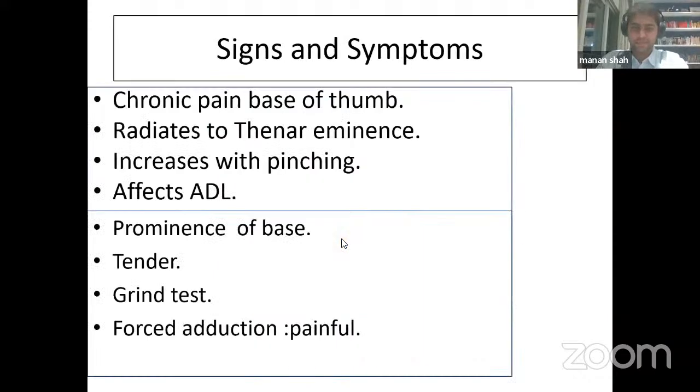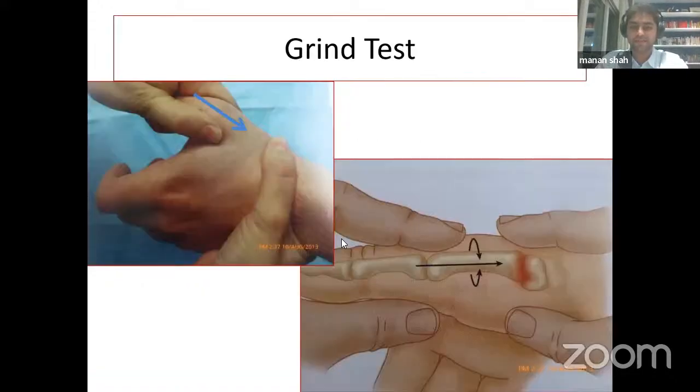Carpometacarpal arthritis. Generally there will be chronic pain at the base of the thumb that is radiating to the thenar eminence. Pinching aggravates this pain and it affects activities of daily living. The base is frequently prominent at the first CMC joint. It's tender. A grind test is also positive and forced adduction is painful. A grind test is performed by rotating the first metacarpal while applying an axial load to the joint, and this is frequently painful in CMC arthritis.